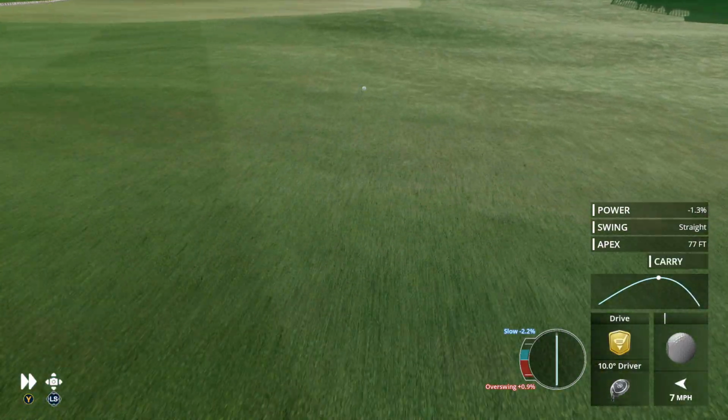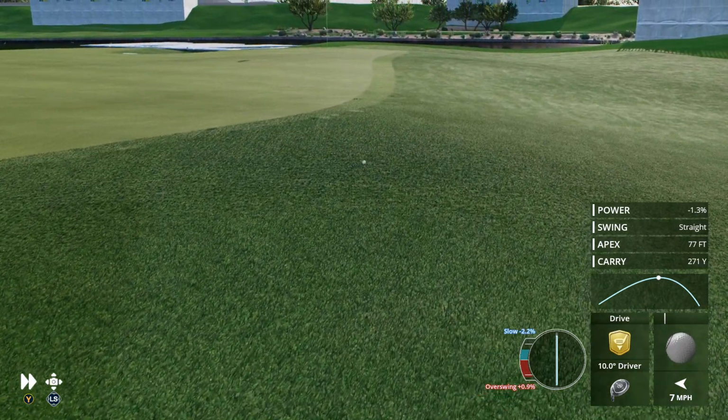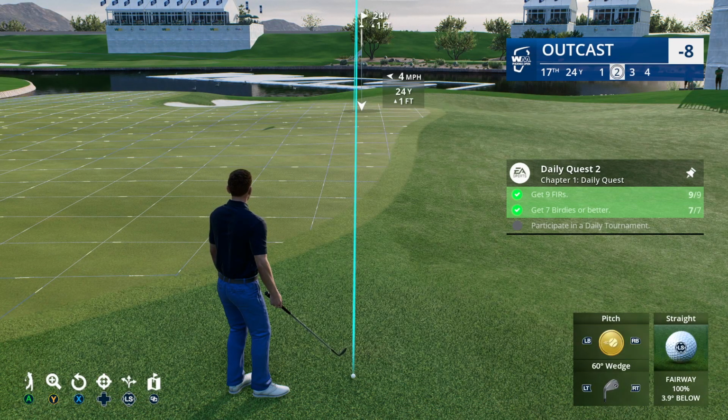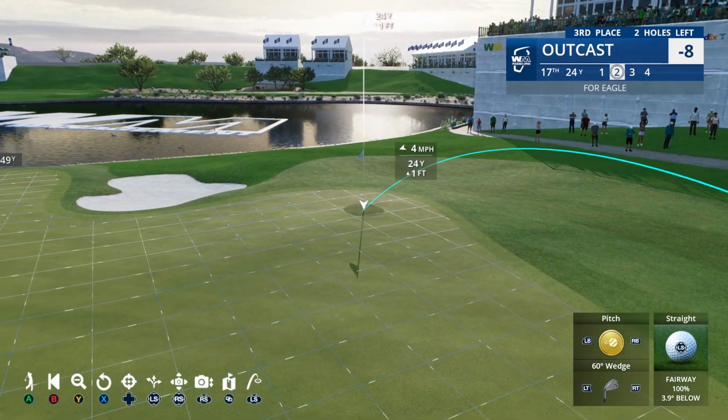Nope. We're good. That's a good drive right there at 17, and that'll leave him with a chance to get something close and maybe grab a share of the lead. So not a whole lot left to go here as he'll set up his second for this par four.